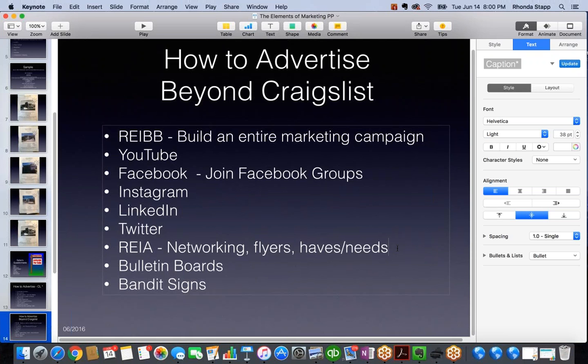I don't know, whatever it is that you need. You can also put that out in your RIA group, and there might be a plumber or something. There's probably going to be a plumber or a contractor or somebody there that's going to hook you up. So RIA groups are fantastic.